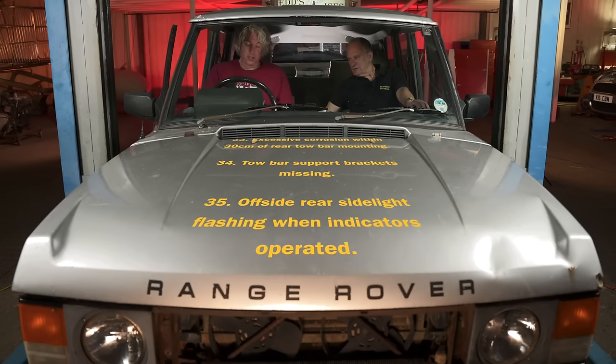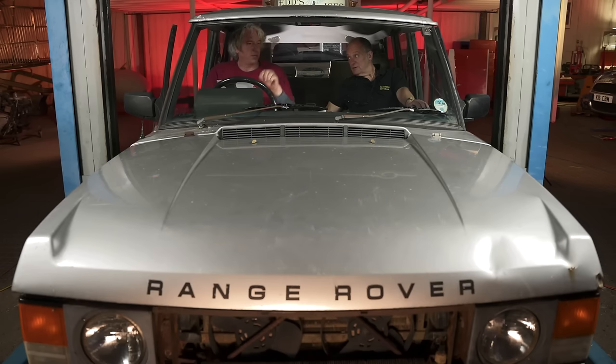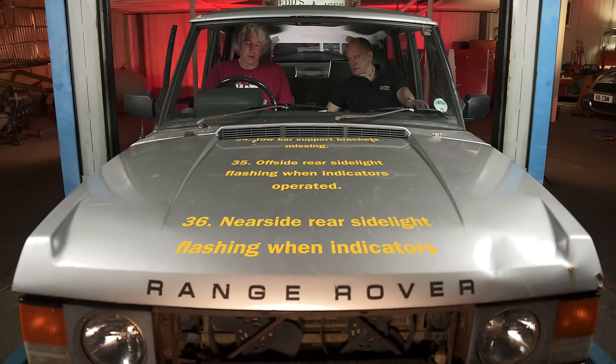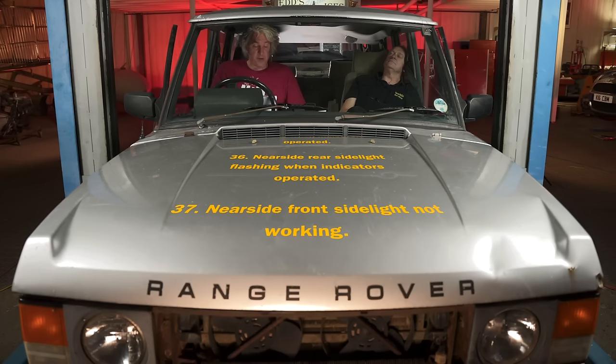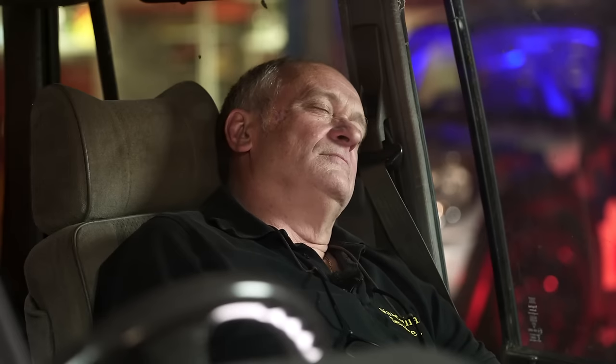35, offside rear side light flashing when indicators operated. Probably, in fact, an awful lot of the electrical stuff in this car sprung into life after I'd washed it. In fact, including the interior lights, which are permanently now on, which is lovely. So that could be me as well. 36, near side rear side light flashes when indicators are operated. So number 37, near side front side light not working. Number 38, offside front repeater lamp not working. Number 39, near side front repeater lamp showing white light.